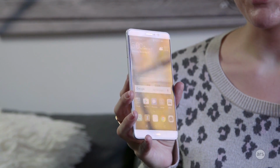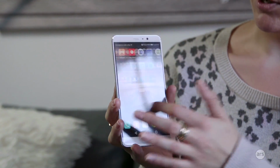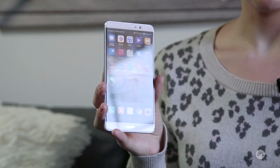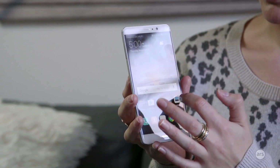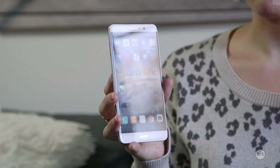There's also no app drawer, so all of your apps are on these pages, which if you're coming from iOS is great. You might be really happy to see that, but if you're not, it just puts everything out there for you to see, and you can't really go into an app drawer and search for things that you want and only have on your home screens what you use all the time.